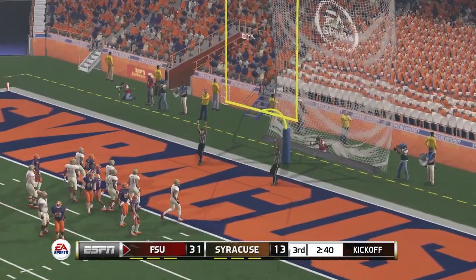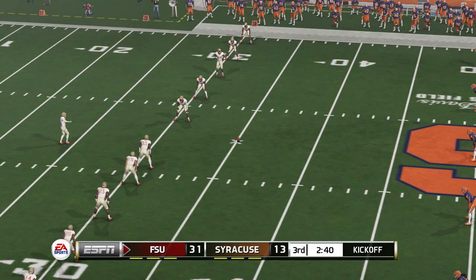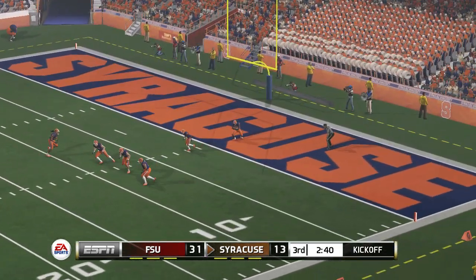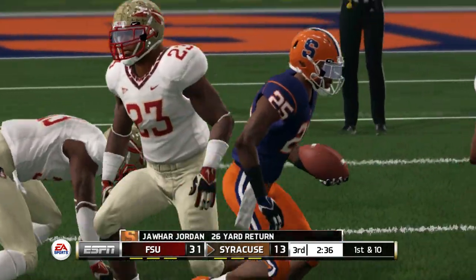And he tacks on the extra point. A nice 10-play, 62-yard drive, and it's good for 7 points. An amazing drive for this offense. Outstanding execution. If you're the defense, you've got to do something to try to change things up to get this quarterback out of sync. He's to the 20. He's taken down at the 24.